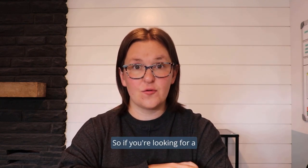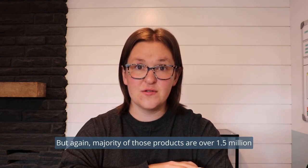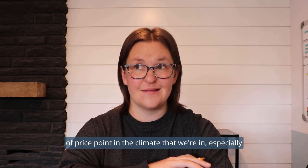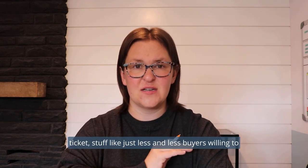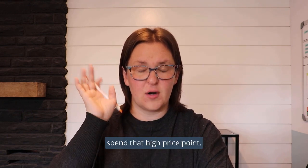So if you're looking for a rural property, there's lots of options, but again, the majority of those products are over 1.5 million, and people just don't have the stomach for that kind of price point in the climate that we're in, especially with the economy and everything that's going on. The bigger ticket stuff has less and less buyers willing to spend that high price point.